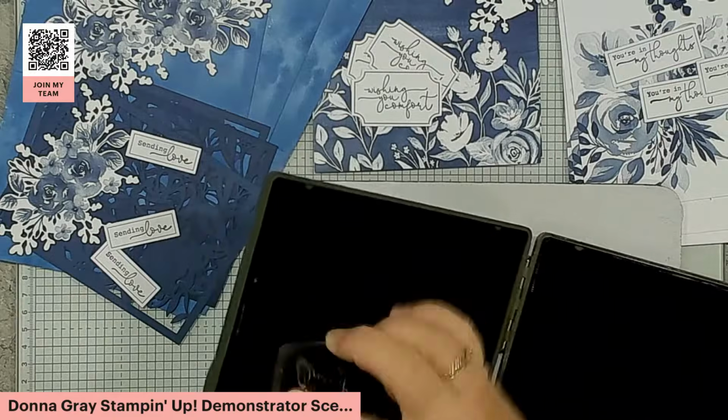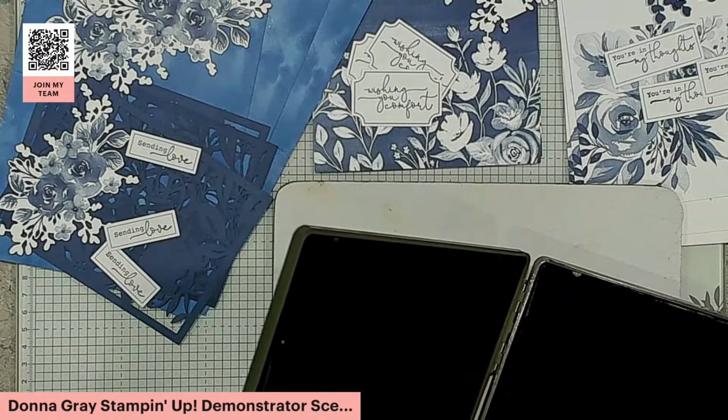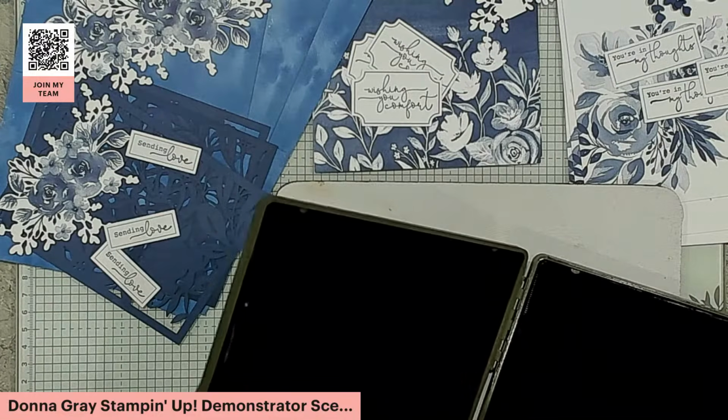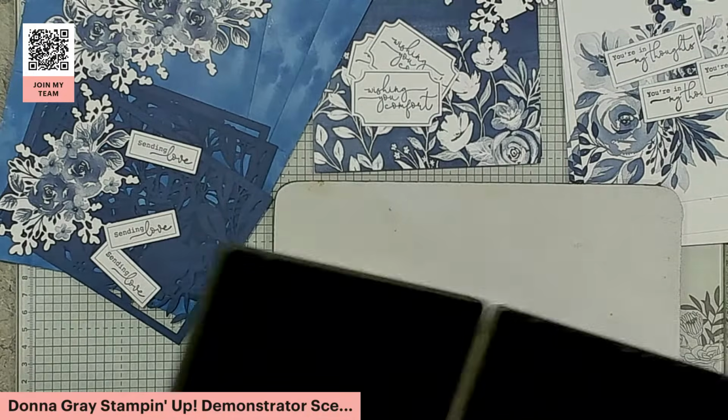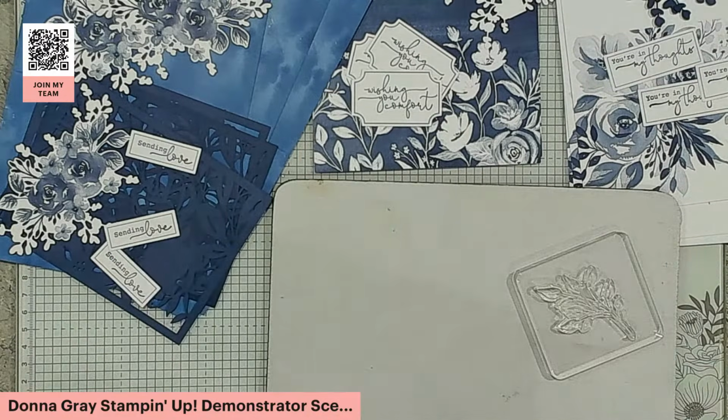And then I'm going to work out where I have to put this leaf image. I think we just randomly stamp it around on the front. What does it say? Oh, it says to stamp on the inside with the leaf.